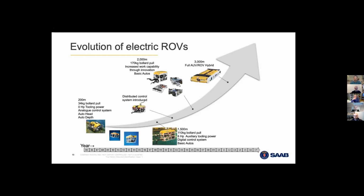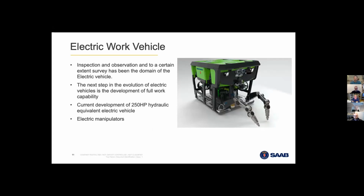Today, we have proven autonomous vehicles that can carry out extensive survey work, and electric work vehicles that can perform all but the most demanding of work tasks. So what's next? Well, the next logical step is the development of a full-blown electric work vehicle that can carry out all tasks conventionally done with hydraulic work vehicles. There are already several fairly large and capable electric vehicles working in the market today, and our latest development is an all-electric equivalent of a 250 horsepower hydraulic vehicle. In this case, it has electric manipulators.